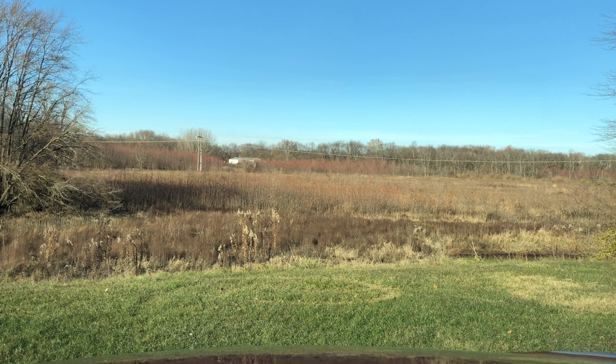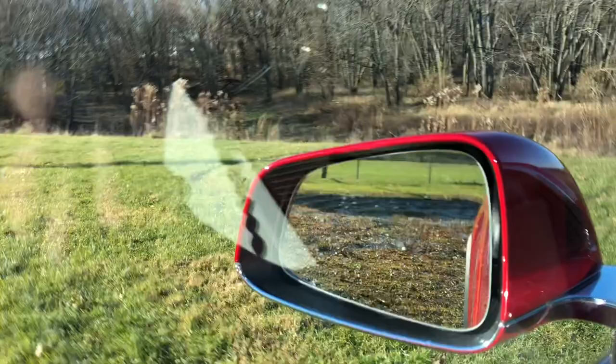Let's see. There is a noticeable whistle on the driver's side door, especially in town, and especially when the window's down. It was at 35 to 40 miles an hour. They found that. And they added some silicone to the inside of the mirror trim panels, which I assume is the painted part of the mirror. If you look, there's a nice little red casing on there and chrome on the bottom.